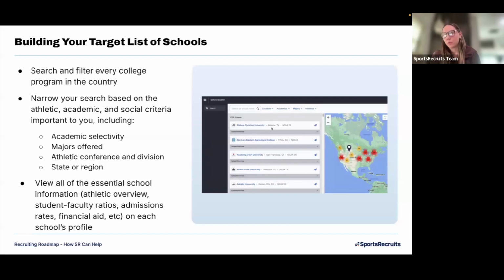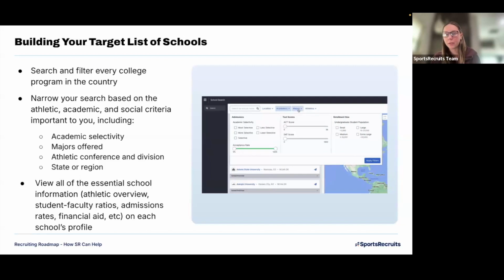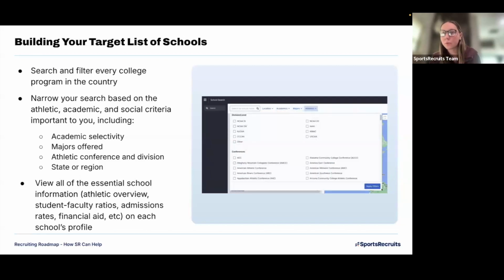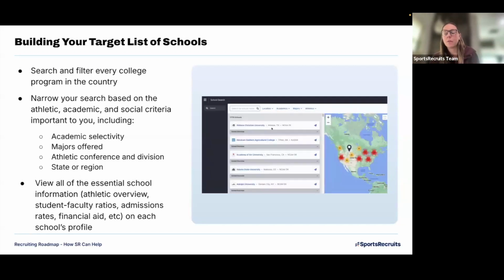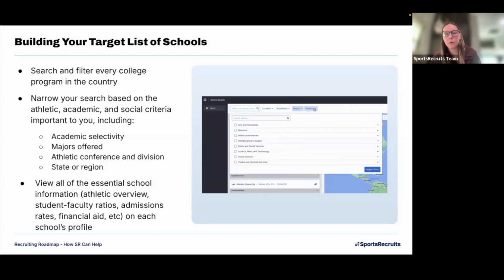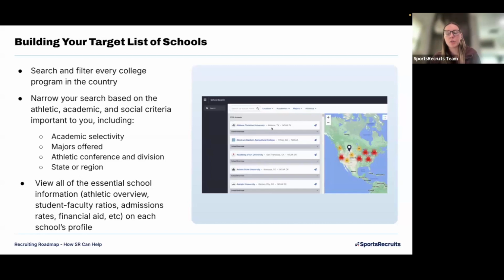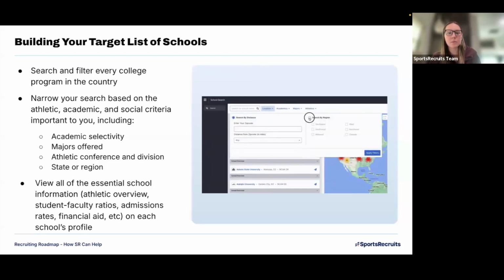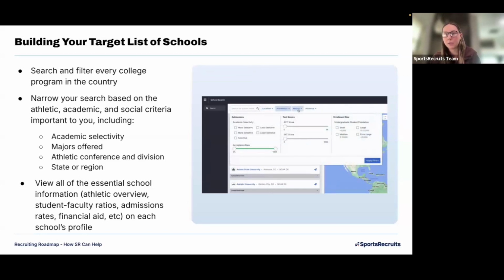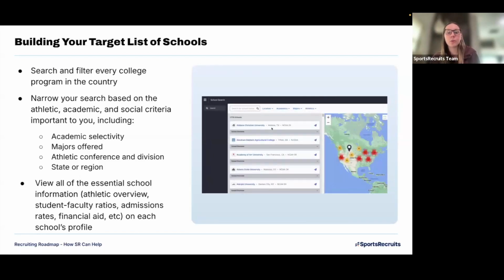So, for example, if I use the school search tool and I see Mount Aloysius College, I can click on that program link directly and it will take me to the school's landing page on SportsRecruits. On this school's landing page, it's going to contain a high level overview of all essential school information: an athletic overview, more admissions details, financial aid rates, and just things that you need to know as prospective student athletes, parents, and club staff and club coaches as well, to really help you make that decision if that's a school that you want to add to your target list of schools.